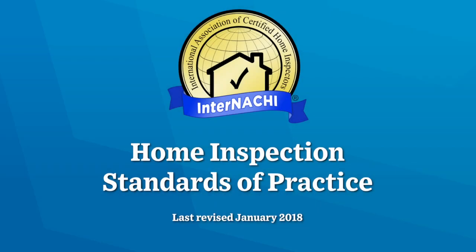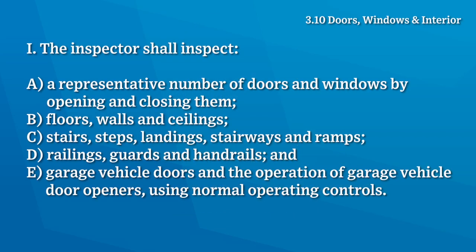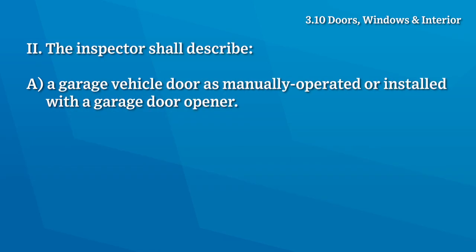According to the InterNACHI Home Inspection Standards of Practice, the home inspector shall inspect a representative number of doors and windows by opening and closing them, the floors, walls, and ceilings, stairs, steps, landings, stairways, and ramps, railings, guards, and handrails, garage vehicle doors, and the operation of garage vehicle door openers using the normal operating controls. The inspector shall describe a garage vehicle door as manually operated or installed with a garage door opener.